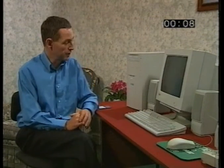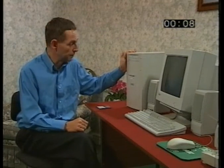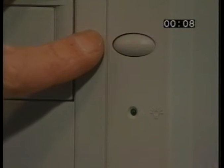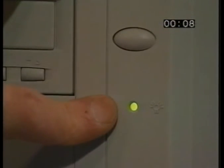But first, let's get back to the hardware and look at the PC case. All PCs have the same buttons, though the exact layout may vary from model to model. Now this button is the main on-off switch that you'll use day by day. When you do switch on, this green light will come on to show that the PC is powered up.